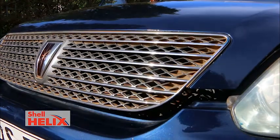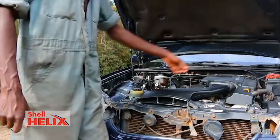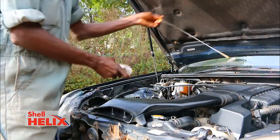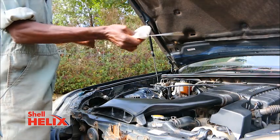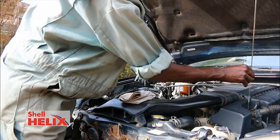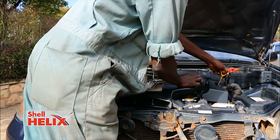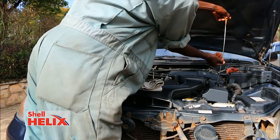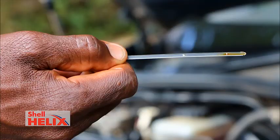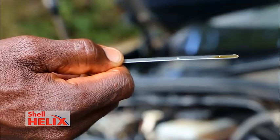Then, open the car bonnet and take out the dipstick. Wipe it with a clean rag. Insert the dipstick back into the pipe and then pull it out. Look at the film of oil on the dipstick and note how high it reaches. If it is near the lower level marker, you will need to add more oil.